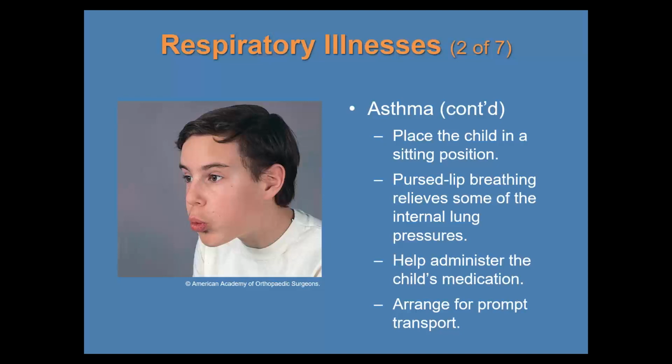You want to help by administering the child's medication if they have it. So if they do have an inhaler or something along those lines, we may want to do that, just to give them some relief. A lot of times they just need to shake it up and take a couple puffs of it, and they're usually pretty good.